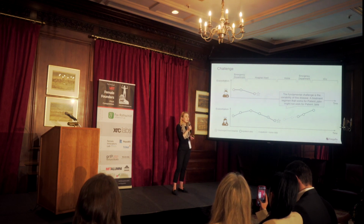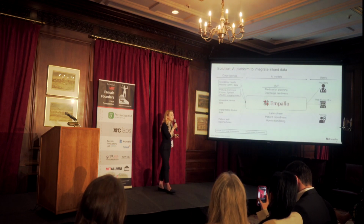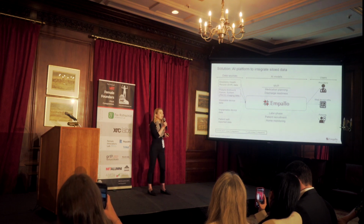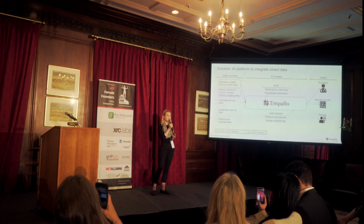Empallo learns from millions of patient records to predict future clinical trajectories and recommend timely interventions. Our vision is to be an AI platform that integrates siloed patient data to improve heart failure management. Here, we see our minimum viable product, or MVP, which we've already built on the top half of the slide, and more of our midterm vision shown in dotted lines on the bottom half of the slide. So far, we've integrated EHR data and chest x-rays from PACS, or imaging systems, into one overarching model with two main outputs that help with medication planning and discharge decision-making.